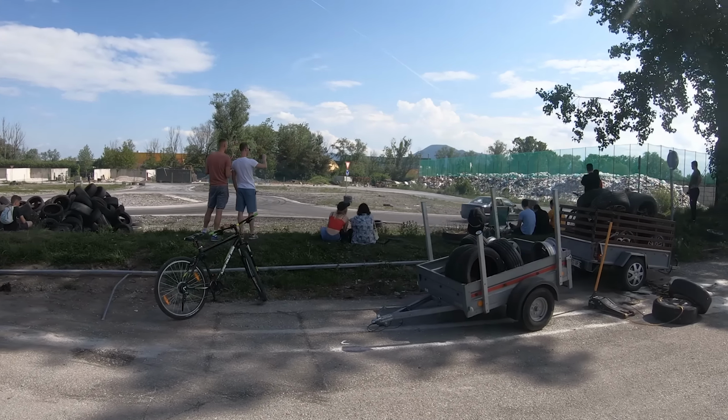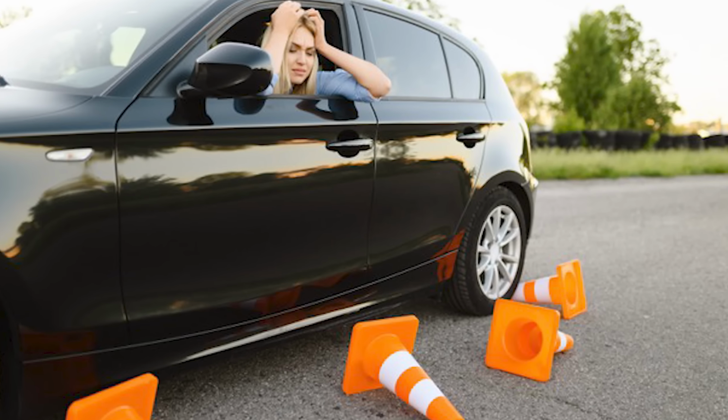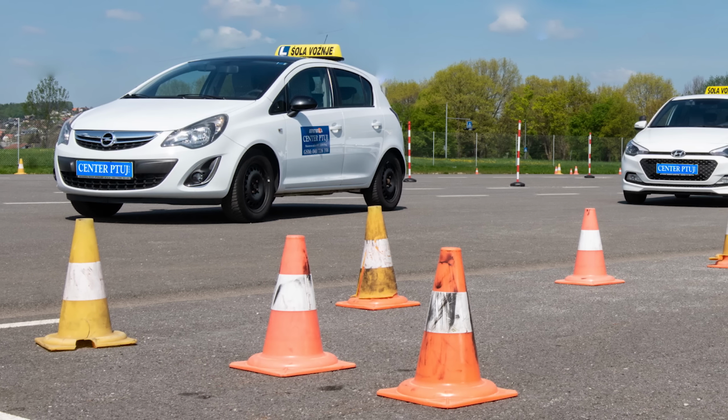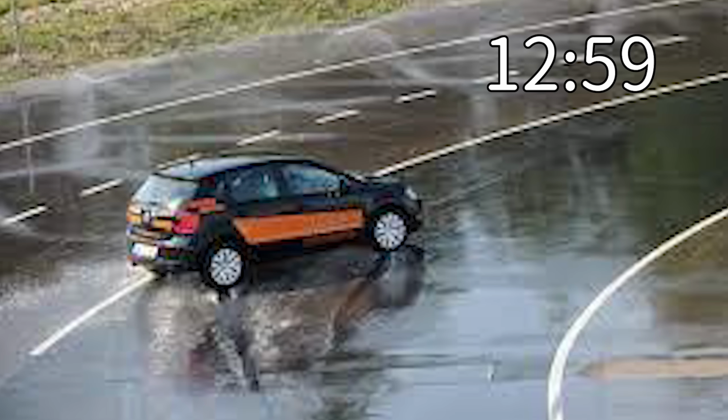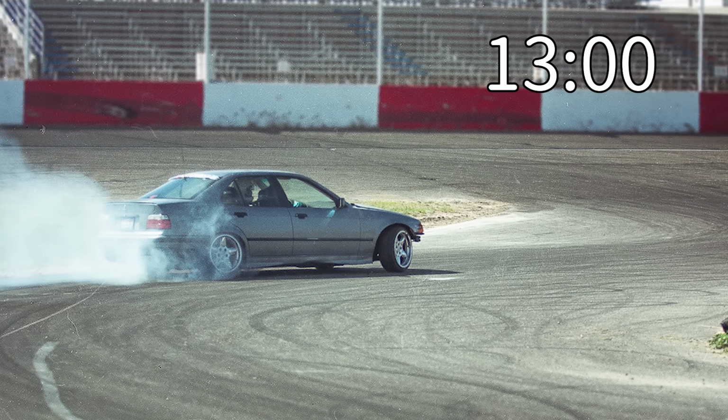Well, most of the time it's a beginner driver course. Basically, that is where a driving school will take a beginner driver for the first couple of hours so that they can get used to driving a car before they hit the main road. But every Saturday at 1 PM, it gets a bit more rowdy out here.